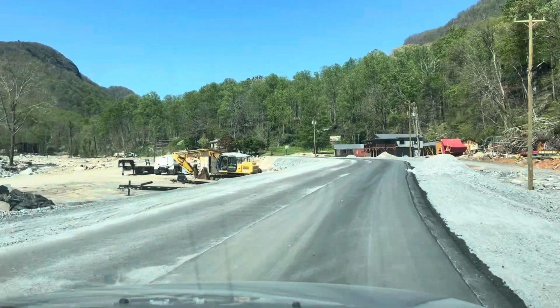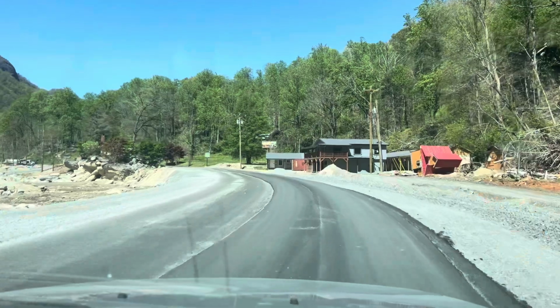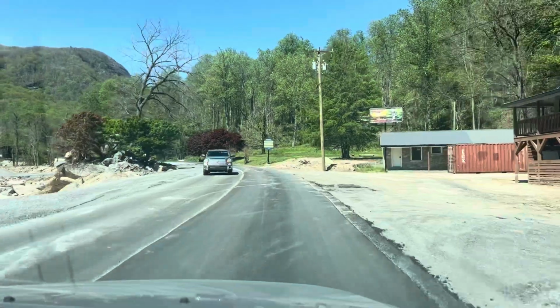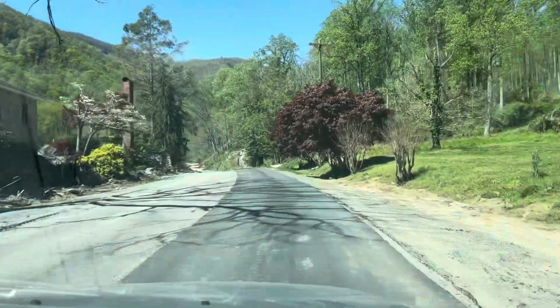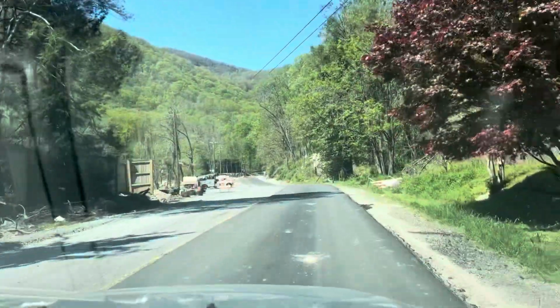I wanted to show you, look at all this equipment that's sitting here that they're working on. The road, this is leading from Lake Lure up to Chimney Rock. We're headed that way. Wanted to show you just exactly what the power of this river has done through this area.